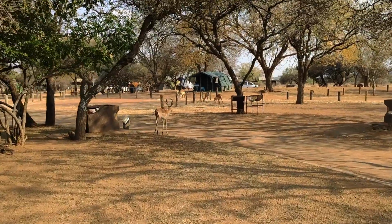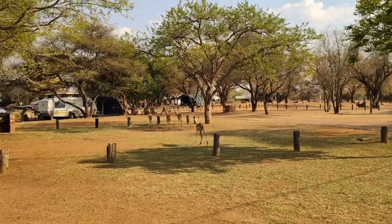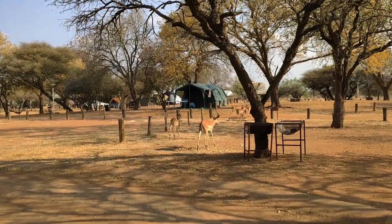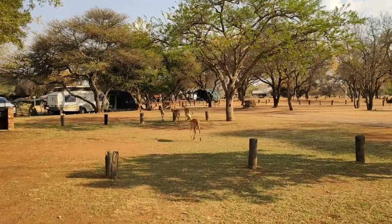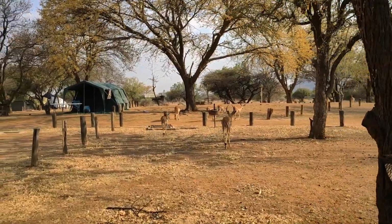This campsite is quite interesting and unique, that's for sure, with all those wild animals walking across the site and between the tents, camper vans and caravans.